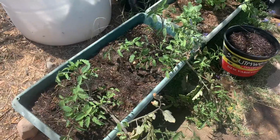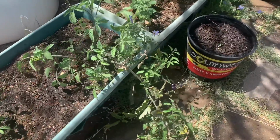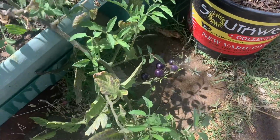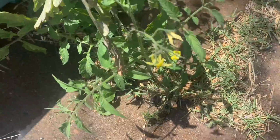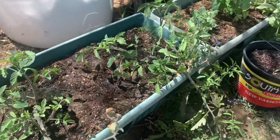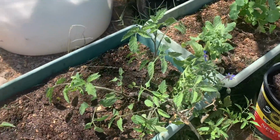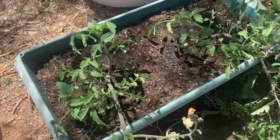I'm pretty tickled on how these midnight snacks, as you can tell, are just adding on lots of fruit, more flowers, and a lot of growth. So I'm very happy with tomatoes inside these self-waters.